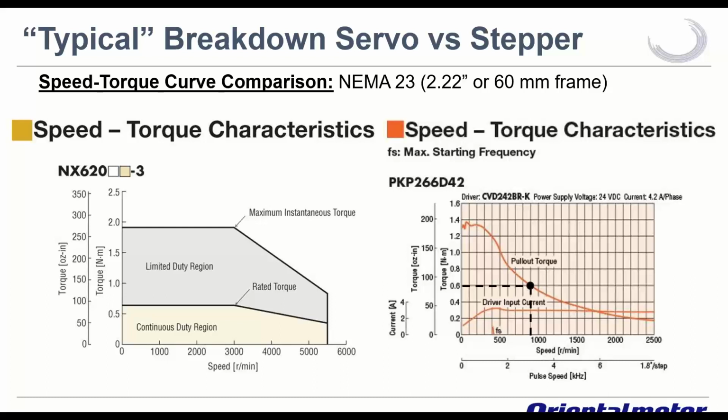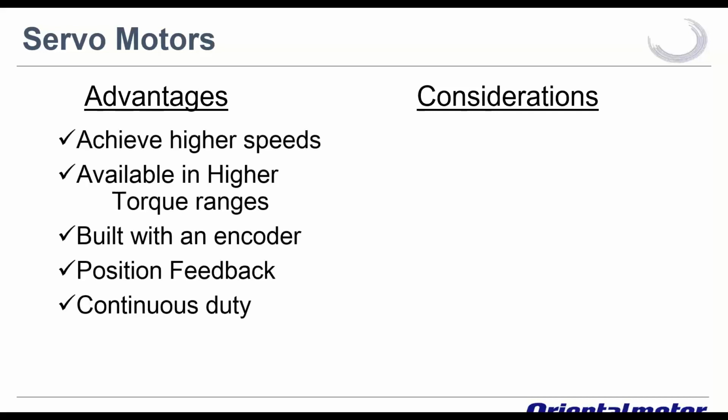However, that doesn't take into consideration the other advantages and considerations for each of the systems. So I want to go a little bit deeper and break down those systems and talk about advantages and considerations and understandings of those two systems so that we can look at recommending them for applications. So starting first with servo motor systems, looking at the advantages of servos, we saw from the speed torque curve, they're able to achieve higher speeds. They're available also in higher torque ranges. So again, larger motors can actually be produced in those servo motors, creating a larger watt motor.